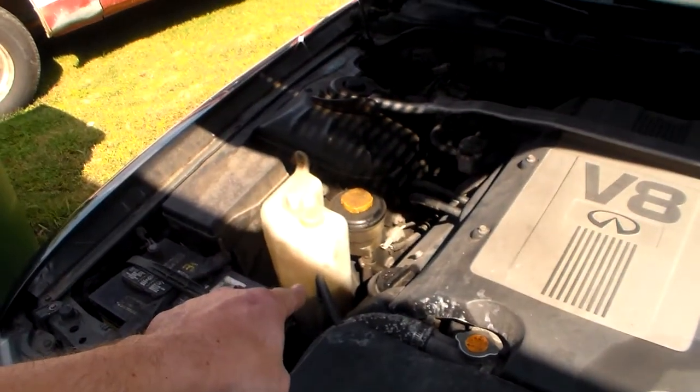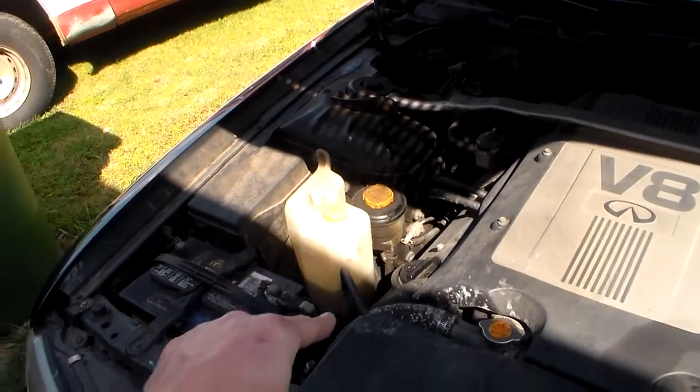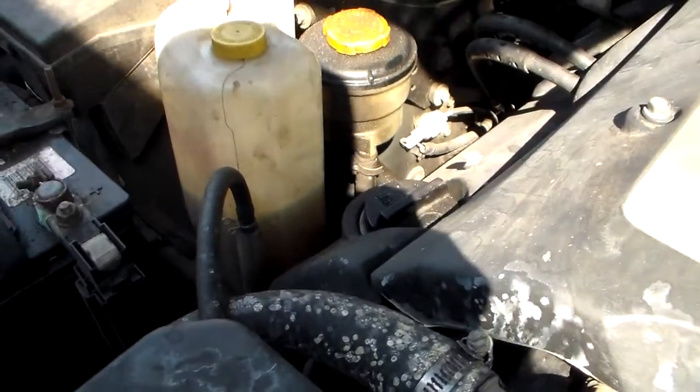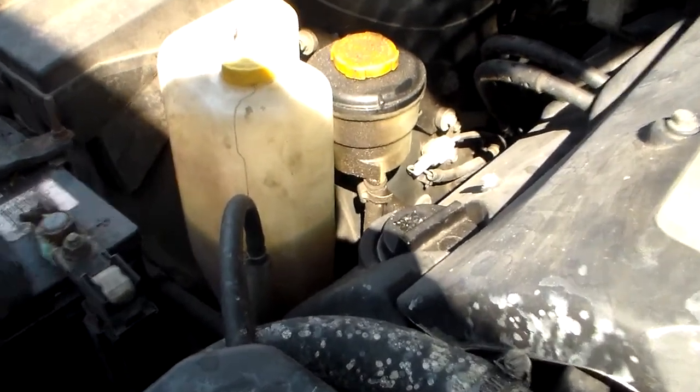So from looking at it, I guess the radiator's starting to seep. I've been monitoring that. I've put coolant in it once. When I got it, it was down almost to the low mark, and I filled it up to the max, and that's how much it's used in nearly 30,000 miles.